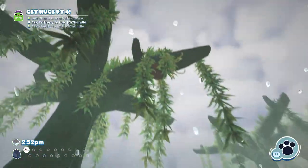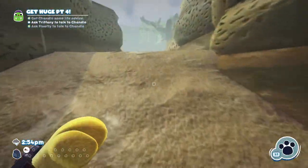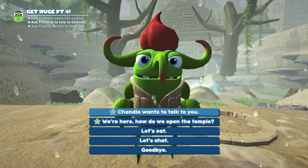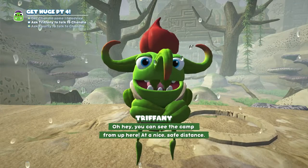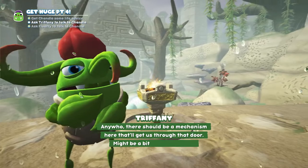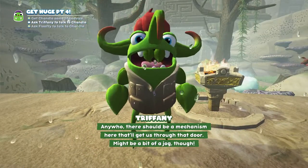Okay, I think I know where Triffany went. Here. Hey, Triffany. We're here. How do we open the temple? You can see the camp from up here, at a nice, safe distance. Anywho, there should be a mechanism here that'll get us through that door. Might be a bit of a jog, though.